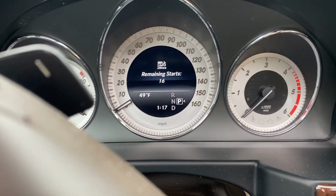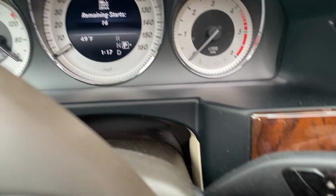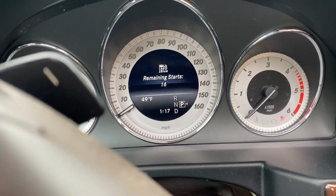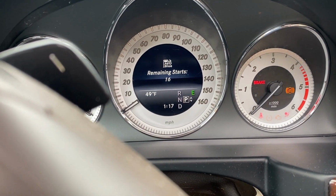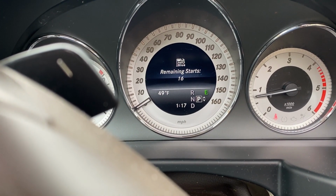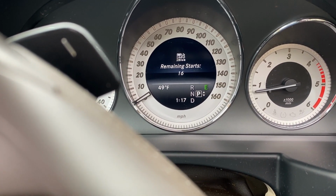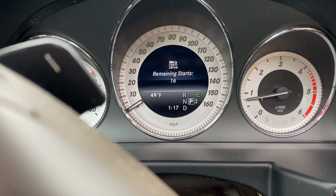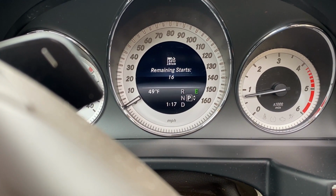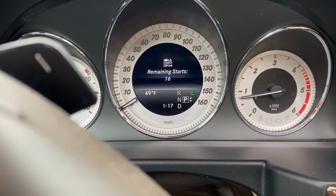Okay, I just shut the car off and got the key out. We're going to start it again and see what happens. So the count did not change. I wonder if that's just because I didn't take very long in between starts. So we'll keep checking on that.